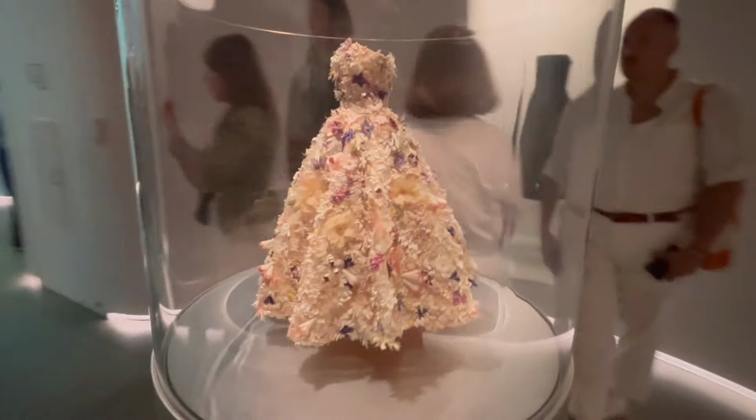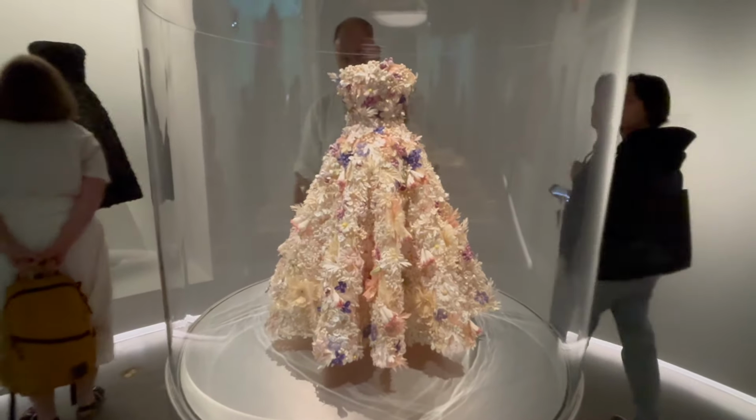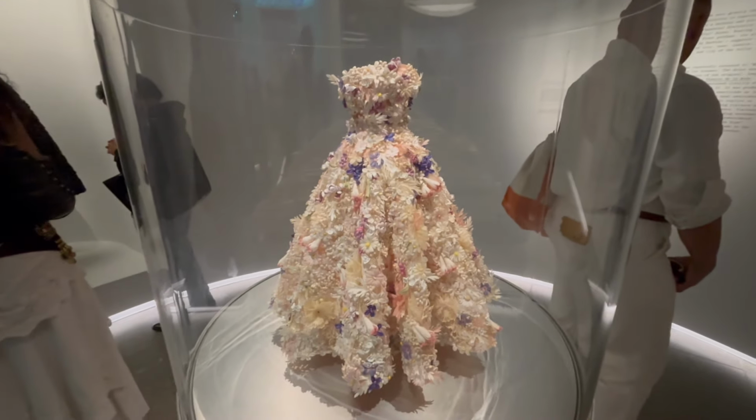And there are modern recreations of vintage styles using digital printing technology, which is equally interesting.